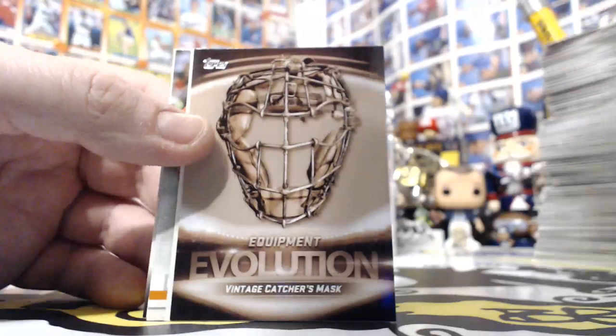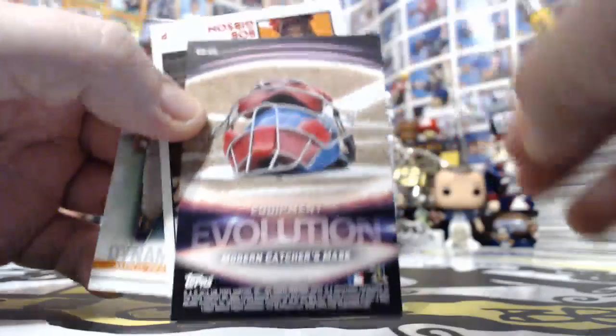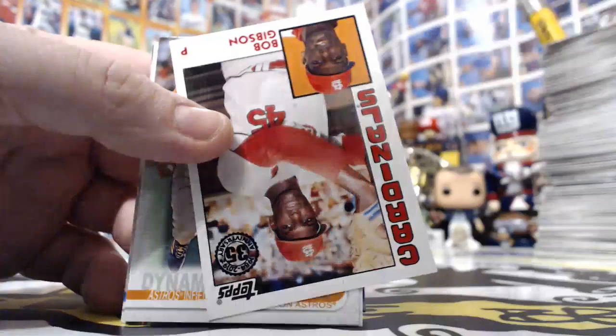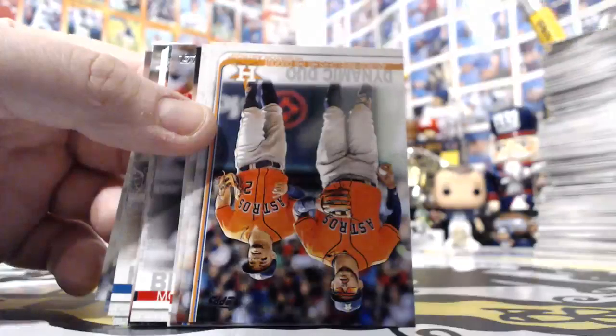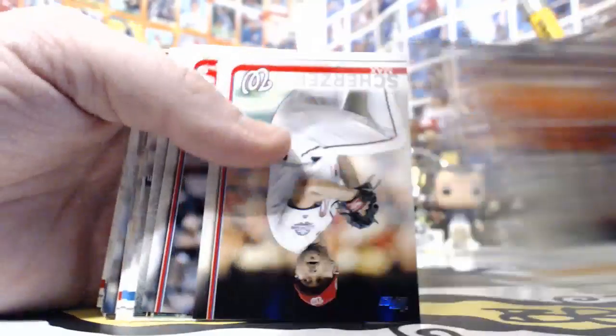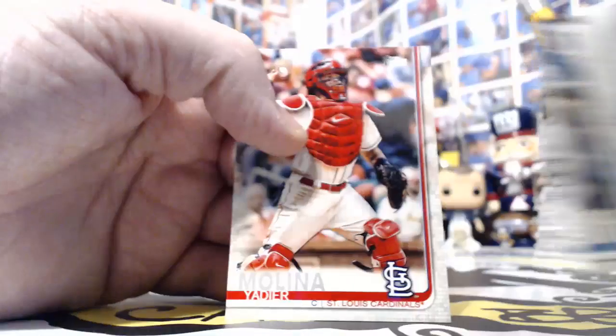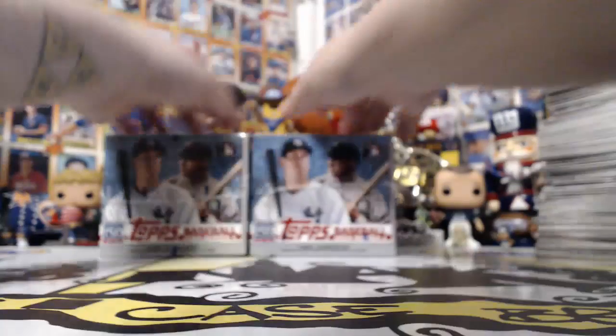All right, Equipment Evolution, Vintage Catcher's Mask and Modern. We'll random that at the end as well. Bob Gibson, '84. And the Dynamic Duo, Altuve and Correa. All right, that is box one. Really good box. Box two. Let's keep it going.